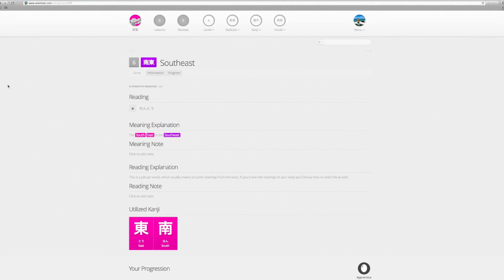So you learn the meaning, the reading, and then they'll also give you a mnemonic for each vocabulary word. So it gives you an easy way to remember what you're learning. And I found it quite helpful. I've been able to progress quite quickly, at least quickly for me. And I'm able to read quite a lot of kanji, and I'm only on level 6. And I know my friend, he's on level 10, and he can read quite a few things.